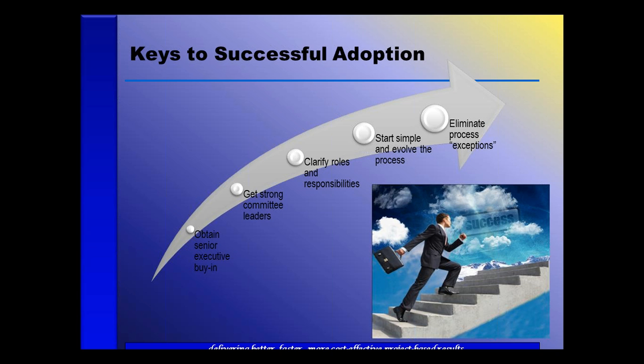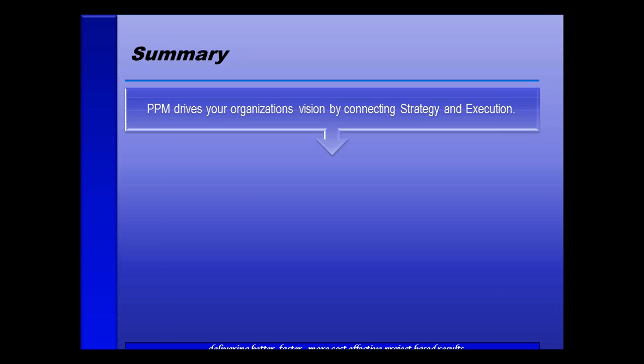So the keys to successful adoption: executive buy-in, strong committee leaders, obviously, on the committees, clarity of roles and responsibilities, building a firm foundation and evolving from there. Take time, right? The vision does take time. It's a valid step. It's a valuable step. And eliminate process exceptions, right? If everything's an exception, then nothing gets followed.